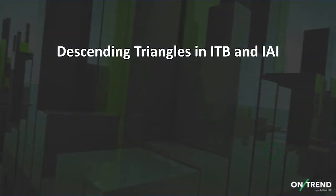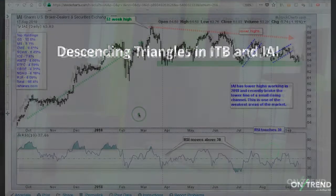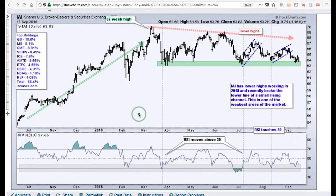Now let's look at the buying and selling pressure dynamics at work in a descending triangle with examples using ITB and IAI. Another spot we see a descending triangle would be the broker-dealer iShares ETF, but it's not a continuation pattern at this point. Typically it's a continuation pattern if you read in the textbooks, but I think it could also be a reversal pattern. You got this high here in March, and then we got lower highs in May and June, and then an even lower high there in July, and another lower high here in late August. So selling pressure keeps coming in at lower levels, and the bounces tend to be shallower. We got a clear support zone here around, say, 63, 64, and we're testing that one again.